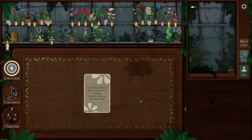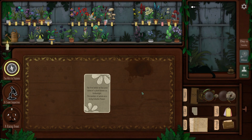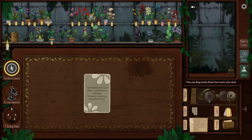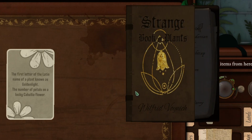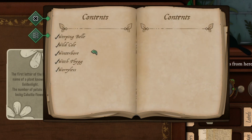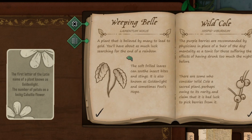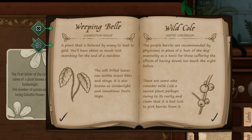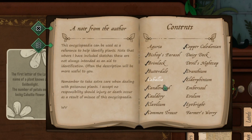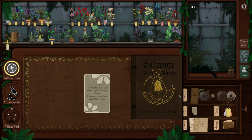Day 12, Tuesday. Okay. So we know the number is 7, but now we need to know the other part of the coordinates. Let's find Weeping Bell. Lamentum, so L7? Let me make sure that Kabalia is right. Yes, finding a 7-petaled flower is considered freaking fortune. L7.